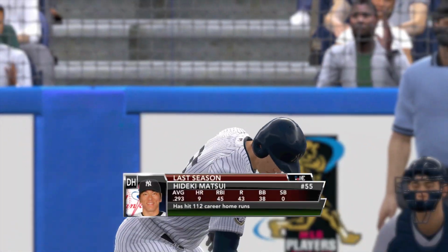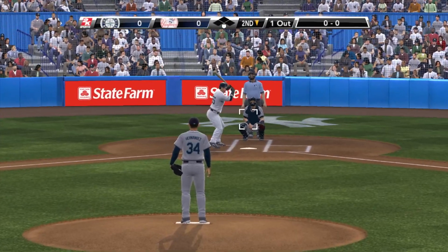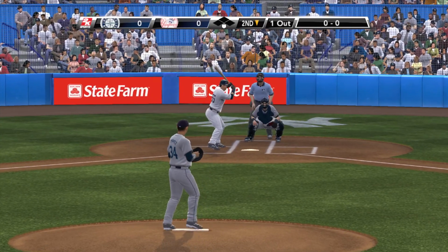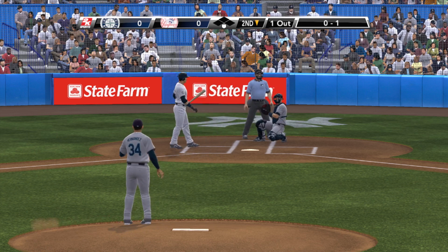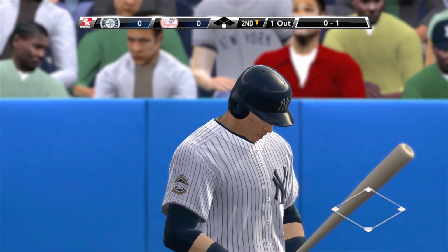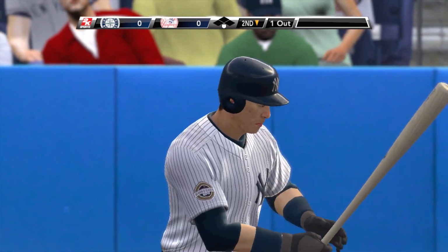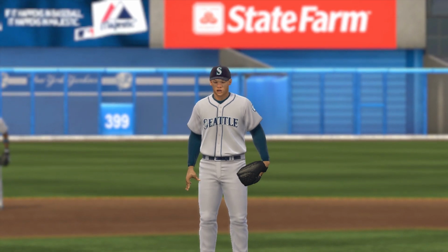Matsui at the plate in his 7th season. Bases empty, 1 out. He swings on that 0-0 delivery, misses the fastball. Strike 1. Well, the history and tradition of the Yankees still led its way in 2008 as they were very good in the old Yankee Stadium, but we're in a new ballpark this year.